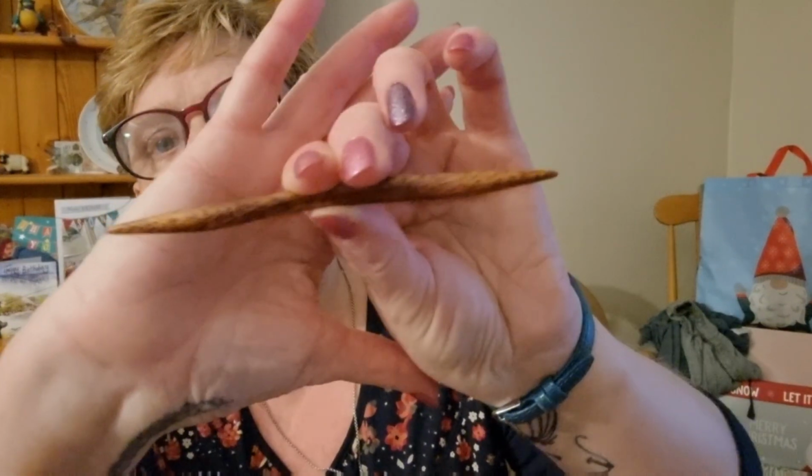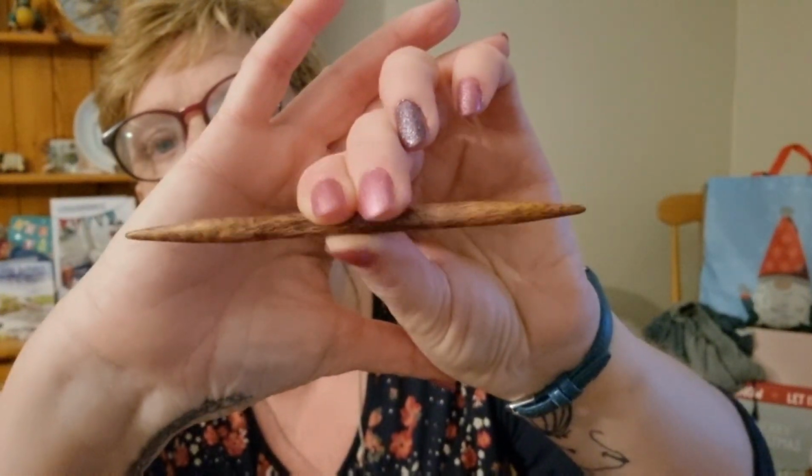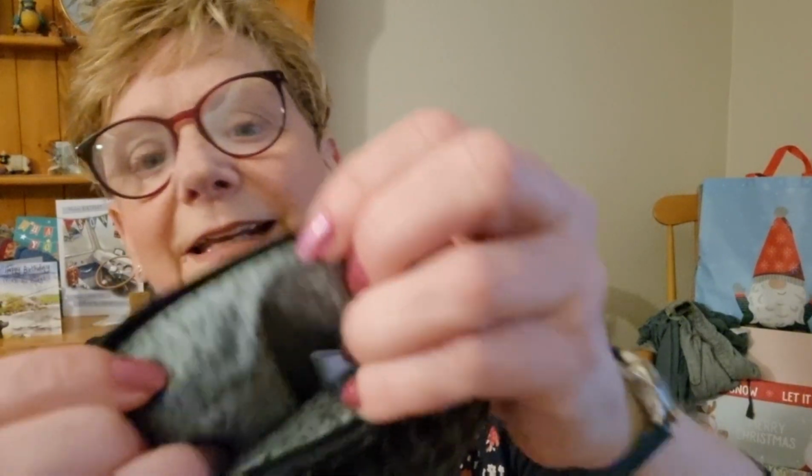It's a tape measure. Oh, I love these. And a wooden cable needle. Oh, Teresa. Look at that gorgeous lining. Oh, I'm going to transfer my bits over for now. I'm so excited.